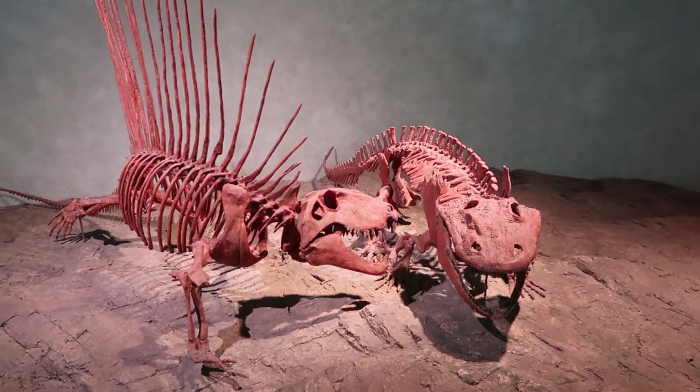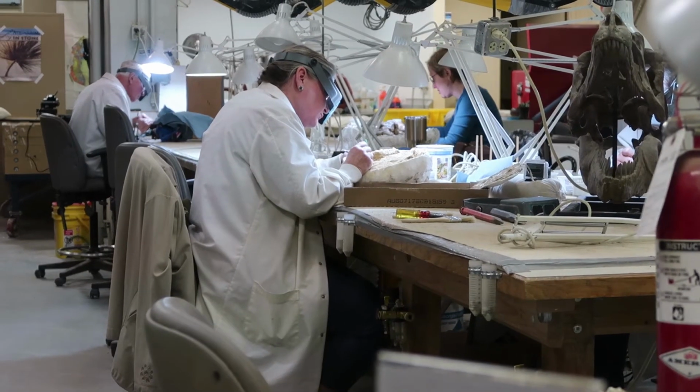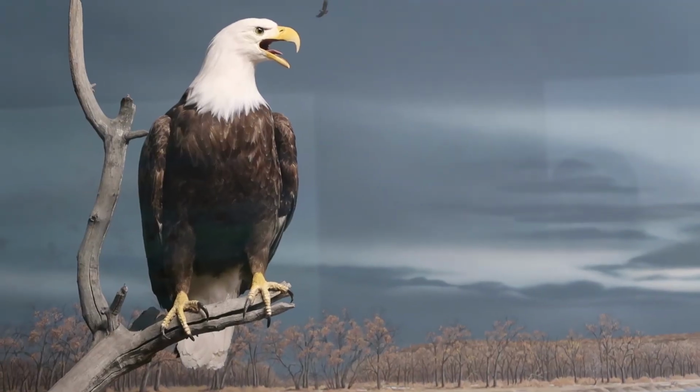The entire museum was entertaining from start to finish, and I wish I could have stayed longer. Thanks for keeping the lights on, Denver. You all have an amazing place here.